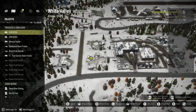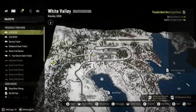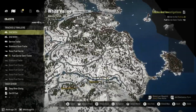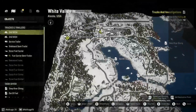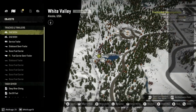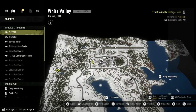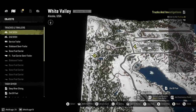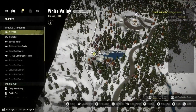Fuel carrier semi-trailer. Wait, what? Okay. I just want to make sure it wasn't that fuel carrier. Oh, fuel carrier semi-trailer. Okay, where is it? It's here. I don't have the semi-trailer thing out. Okay, so that's not the one I'm going to be doing next. What am I going to be doing next? I mean, I could pull out the other one with the fuel carrier thing. I've got a trailer store right here, so I can refuel anytime I want, so I might as well.